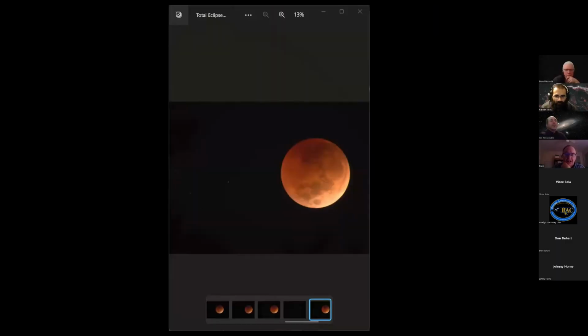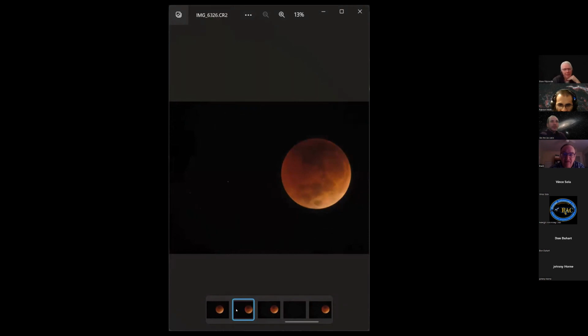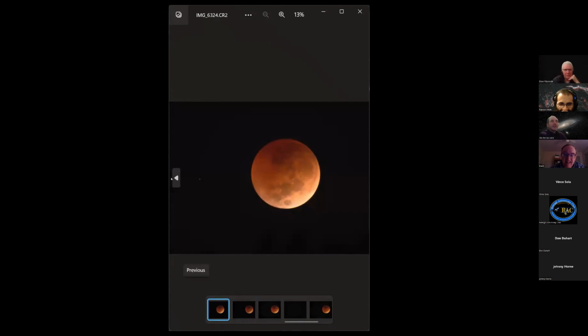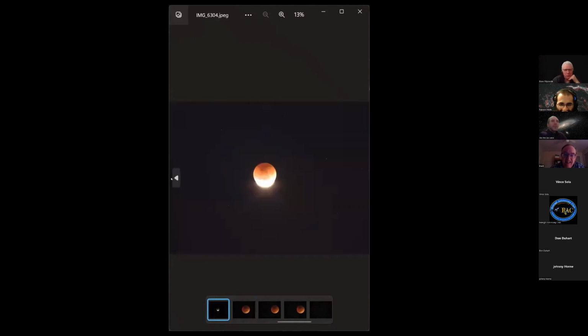Is that showing up? Yep, we got it. And then I just played with it a little bit. I was fighting it disappearing behind my neighbor's house, so I just had to get out there and start firing at it. And this was a little bit early during the eclipse.